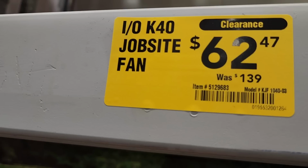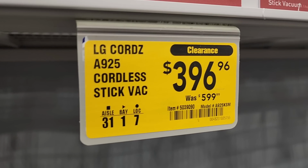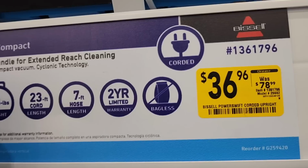You got the job site fan, $62 down from $139. And also, guys, if you guys got any of these tools, if you got them for cheaper, let us know that in the comment section. Or if you like them, or if you don't like them.